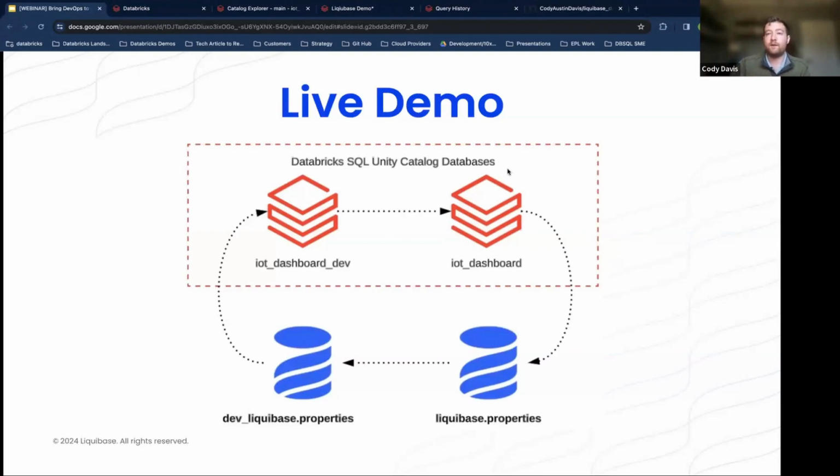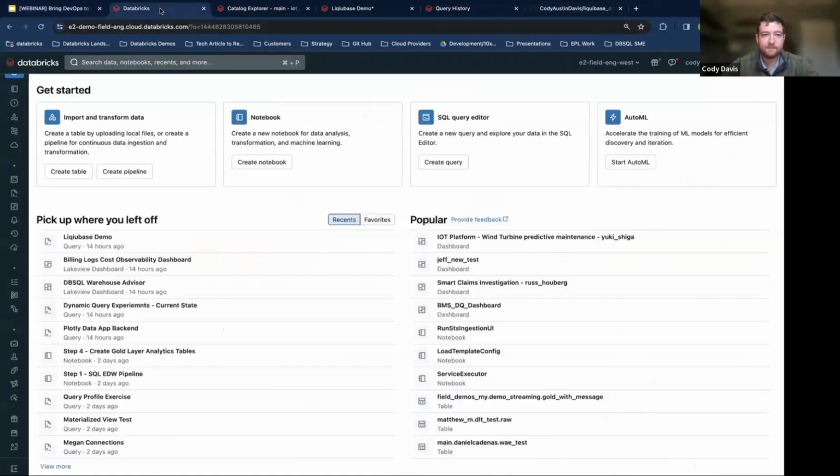But I also have included a Git repo of this demo. So if you want to play around with this design pattern, you can use this Git repo and reproduce it yourself if you'd like. So with that, let's jump into Databricks.